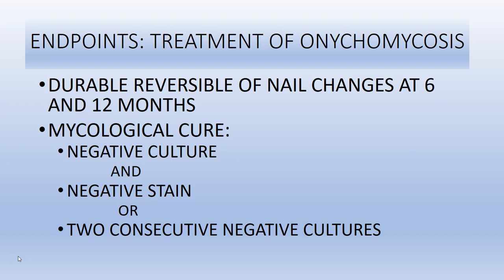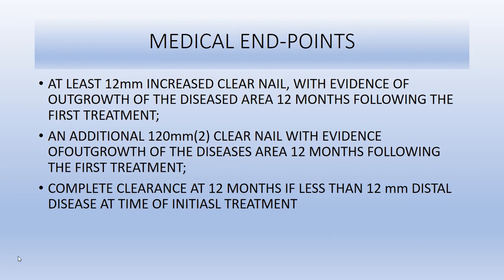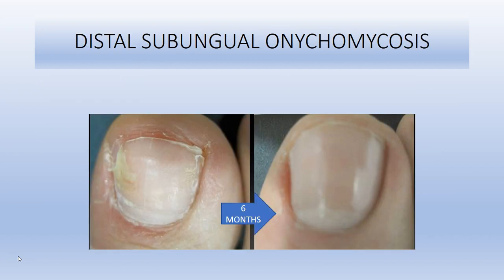And we often talk about mycologic cure. Mycologic cure means that we have improvement in the appearance of the nail, and we have a negative culture and negative KOH, or we're looking at 2 consecutive negative cultures. So we speak about medical endpoints rather than cosmetic endpoints, and again we want to see evidence that the fungus has been eradicated and the appearance of the nail dramatically improved or totally improved as a medical endpoint.